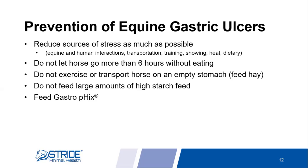Dietary changes, dietary management. Dietary management fits right in with the very next line. Do not let your horse go more than 6 hours without eating. You definitely want to keep food in your horse's stomach on a regular basis. It may go empty in 4 hours, it may not, but you don't want it to be empty very long if it does, in fact, go empty. So we say, don't let your horse go more than 6 hours without having some hay or something to eat in front of them. Don't exercise or transport your horse on an empty stomach.